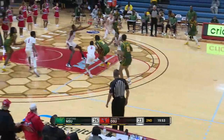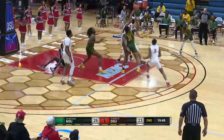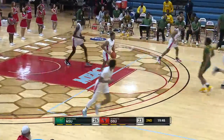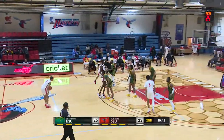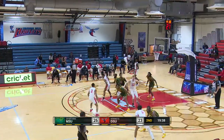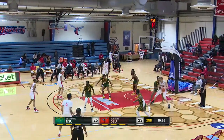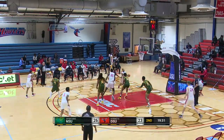But now it's Norfolk State here tonight, and driving inside for a shot, Kaheem Brown. His shot missed, and the Hornets worked hard to get that loose ball rebound. Here's Martez Robinson. It's Robinson, Kent, Stansberry, Sodom, and Carter on the floor right now for Delaware State.